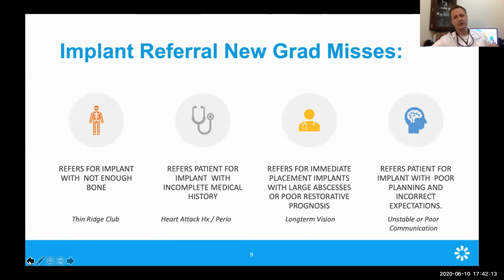Okay, then the last one is poor communication, and I put unstable there, and people are like, what does that mean, unstable? Patients need to be able to understand. They need to be cognitive of what's happening and what they're getting and why they're getting it. And as clinicians and as providers and as referrers, we need to be able to hand that off appropriately so that when they do go to the periodontist, they have an accurate idea of what's going to happen.